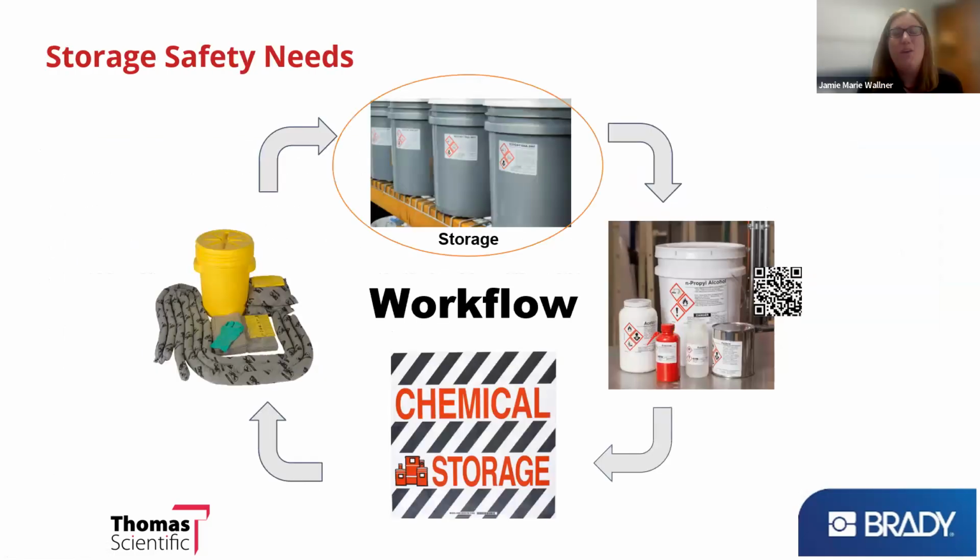Okay. We've brought the chemical on site. Let's talk about how we're going to safely store it. Once again, you reviewed the SDS and you made sure you have proper storage available for that chemical before bringing it on site. We also want to make sure to ensure that our primary and secondary containers are unbreakable with those labels facing outwards. As I mentioned here at Brady, we use QR codes to help us manage our inventory, both what we have on site and where it's being stored.